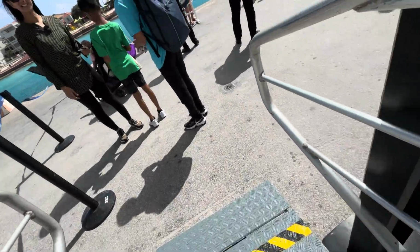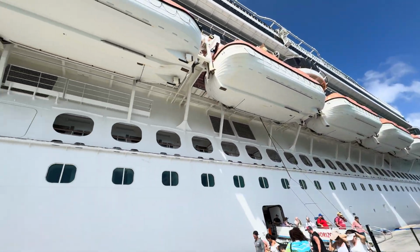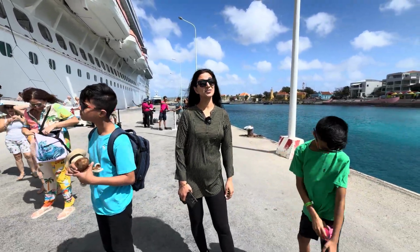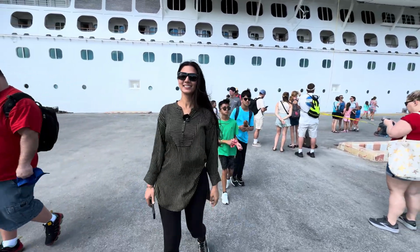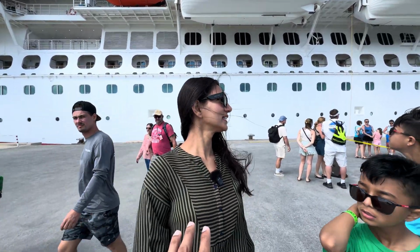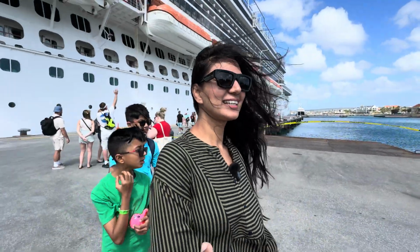Whoa! It's slippery. I almost slipped. Now check out our home, sweet home, for the last 4.5 days. Another 4 days to go. It is much simpler, right? The smaller ports, I like them because you don't have to go through a building or anything. Here, you get off the ship and this is out. I like it.